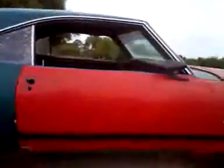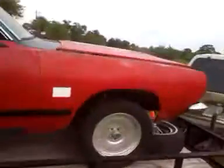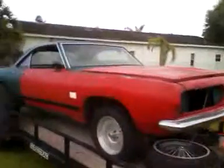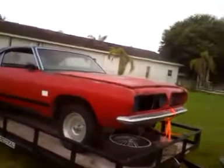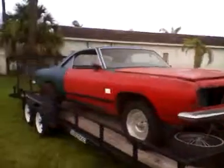I have a Direct Connections catalog, an old one too, that shows you how to build up old Mopars and stuff. And I think it has Carroll Shelby on the cover. So I'm gonna go through that.